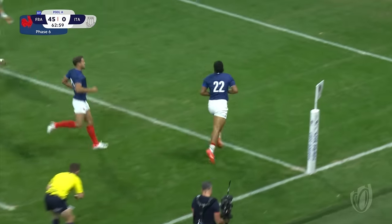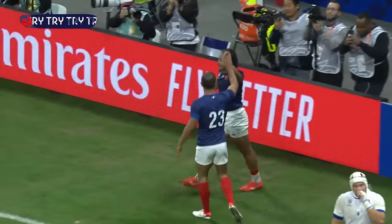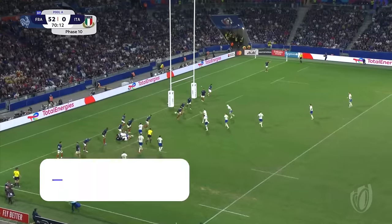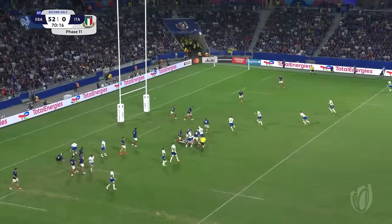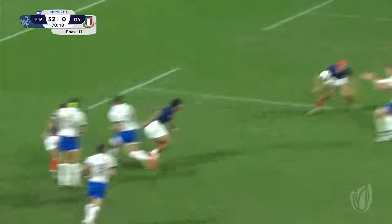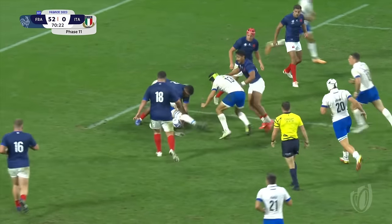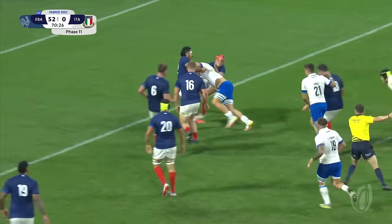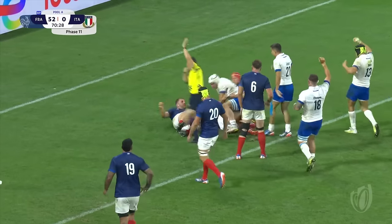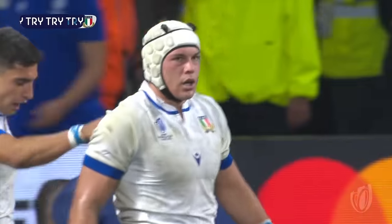France come again, and Moefana on the end of the chain. So much space with a beautiful wide ball. Ball still there for Italy. Chance for first points. Oh, not going through there, though. Sit down, David Sisi. Ball still alive. Breaks through the hands. Another great tackle made by Italy, by France. Ball spills out the side. It's still there for Zuliani. Zuliani crashing over, and they do get their try, Italy.